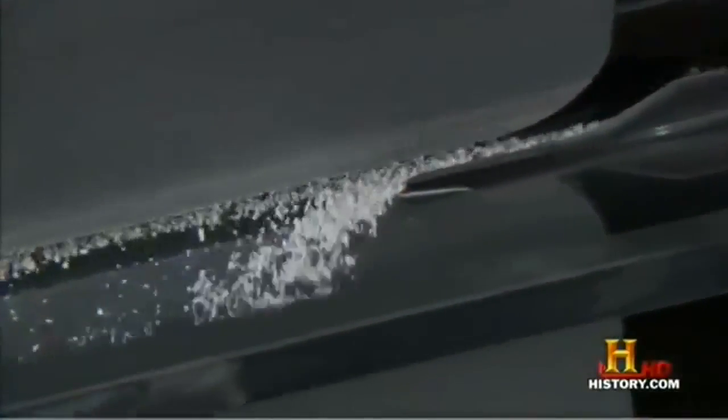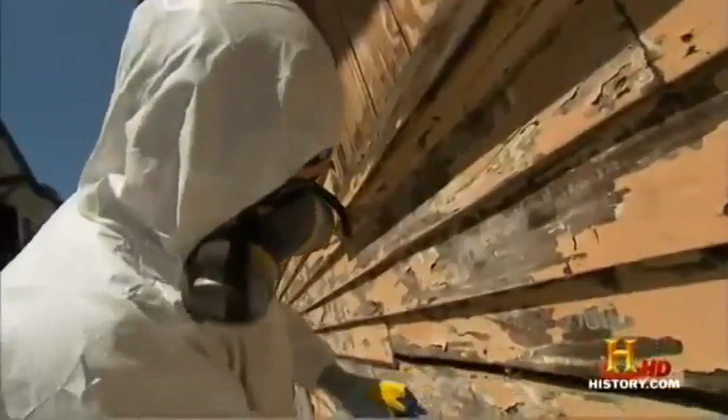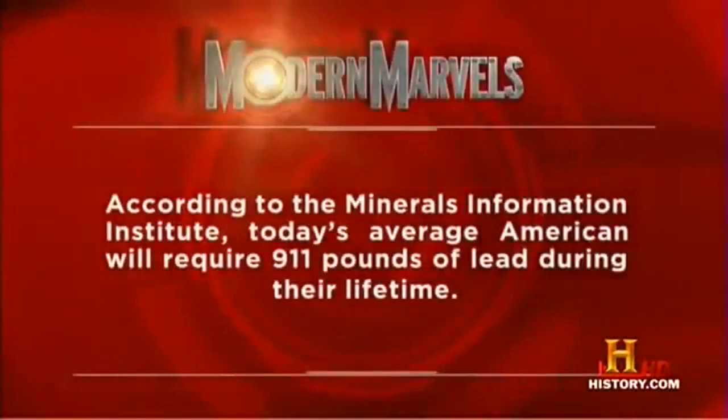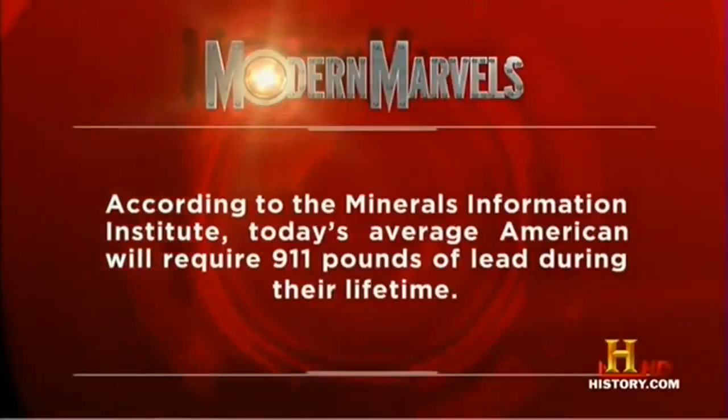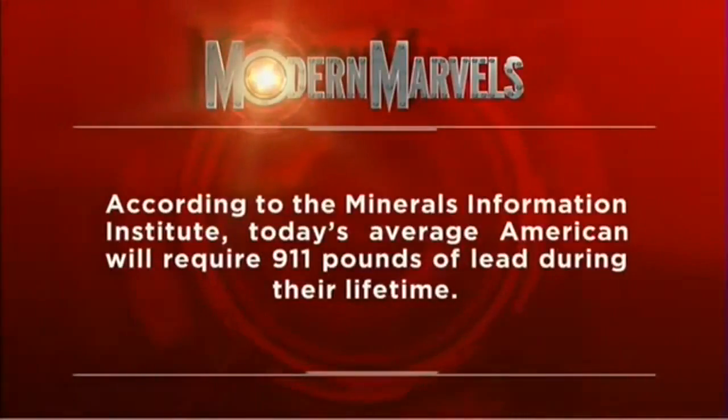Just as a few particles of lead can help us understand Earth's past, it takes little more to imperil our future. According to the Minerals Information Institute, today's average American will require 911 pounds of lead during their lifetime. Lead will return on Modern Marvels.